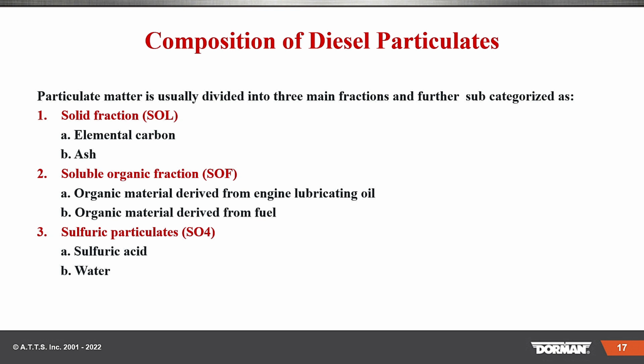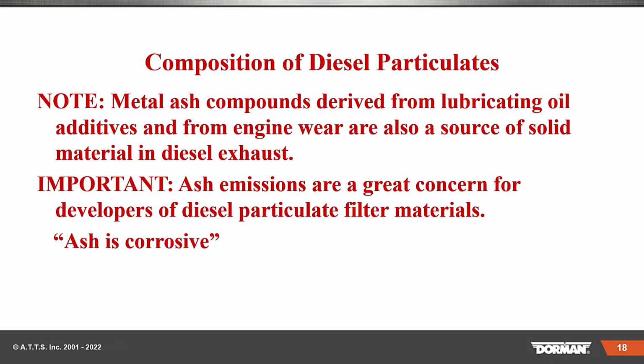Now, the composition, what is part of the diesel particulate, you might see in publications or other areas. If you do research, you see the solid fractions: elements, carbon, ash, and I'll get to that ash in a minute. Soluble organic fractions, organic material. So just looking at the slide, hypothetically, you're an engineer, you're a chemist, you know what comes out, and those are things that you're working on to try to reduce, okay?